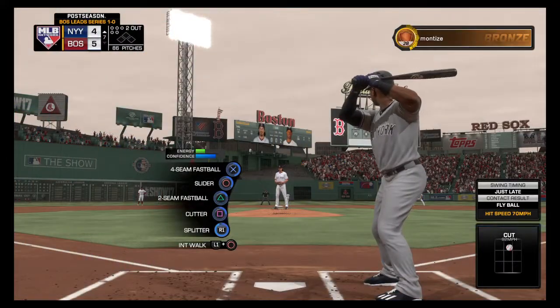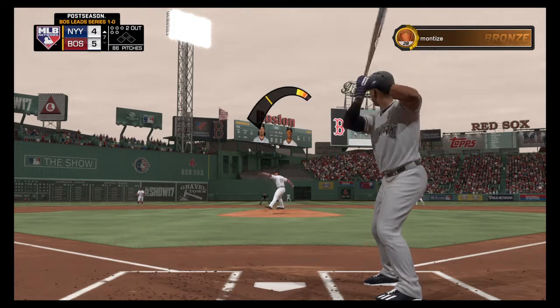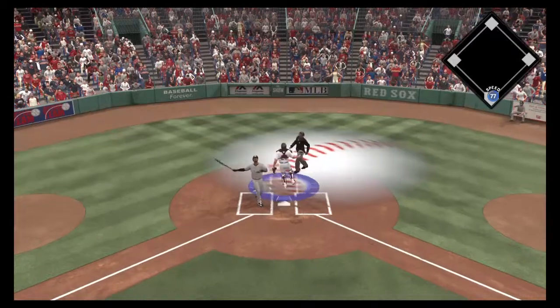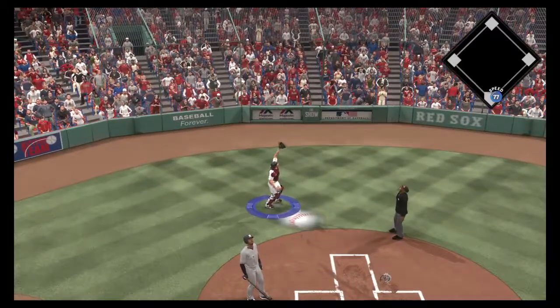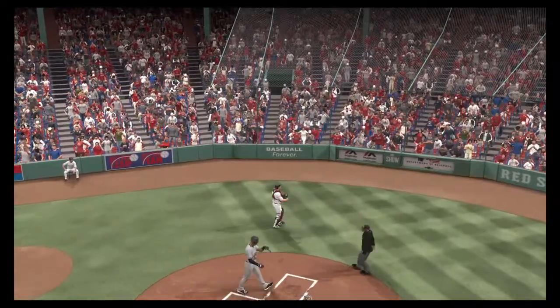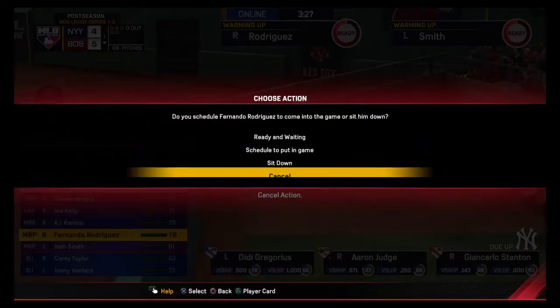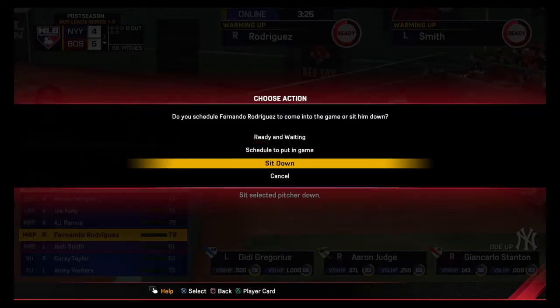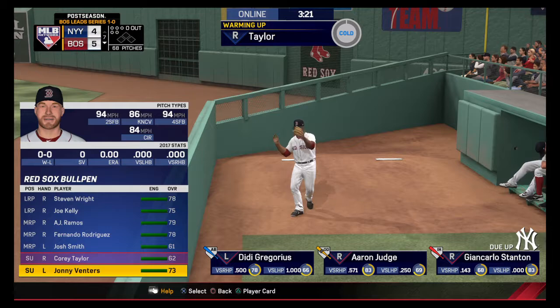Standing in, Aaron Hicks. It was a single for him in his last at-bat. Swinging a high pop-up straight back, though it looks as though he'll have room back there. And he will indeed make the play in foul territory to retire the side. Ready now, Andrew Benintendi. He'll try and get something started in the home half of the 7th.